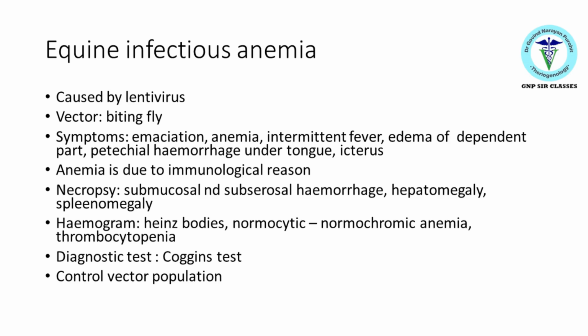Equine infectious anemia is caused by lentivirus and transmitted by biting flies. Symptoms include emaciation, anemia, intermittent fever, and more. Anemia is due to immunological reasons. Diagnosis is through the Coggins test. Control involves population management.